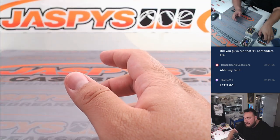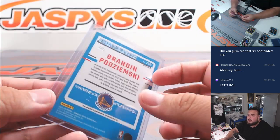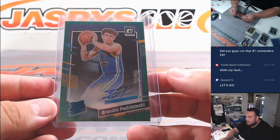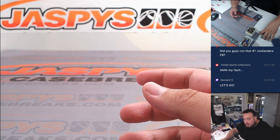Well, that definitely made up for the missing auto in the Fast Break. So there you go, PODZ. There were 2 greens, a Bufkin insert, hot rookies, and then PODZ's autograph. That is sick, man. Congratulations, man. Last Spot Mojo as well is a real thing.